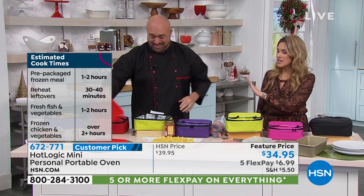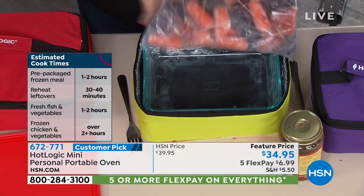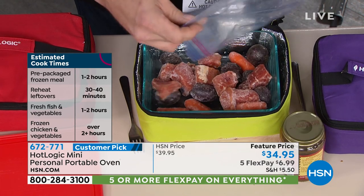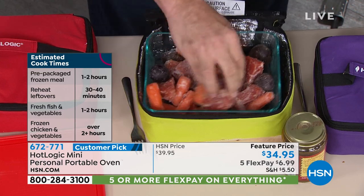That's so important to me, because you can't get it wrong, right? You're not getting the temperature gauge wrong, the dial wrong, the timer wrong. You're not gonna overcook it or burn it. You can literally take this anywhere that you have a plug, from prepackaged frozen meals to reheating your leftovers, not using that stinky, nasty microwave.